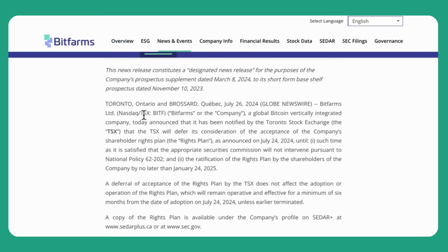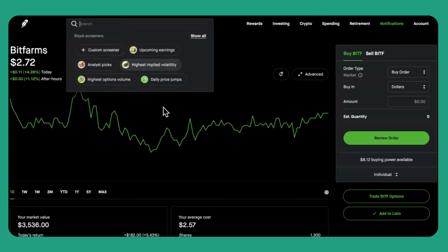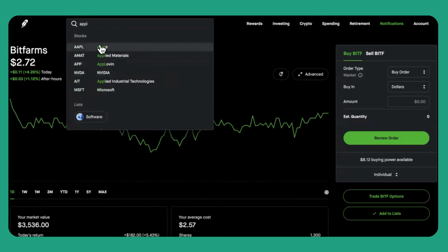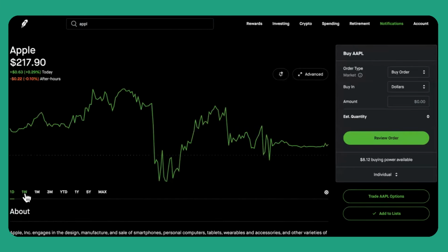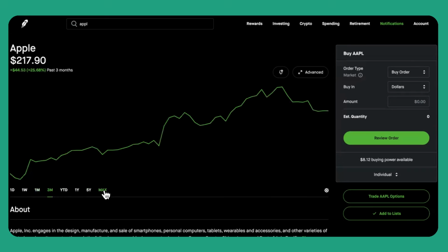Now, Apple, if you are keeping up with the news, did announce in their last quarter a buyback of their shares. And what happened with Apple stock after that announcement, which they made on their last earnings report? Well, let's take a look. What happened with Apple after they announced that they would be buying back shares of their company stock? Apple went from $169, right?